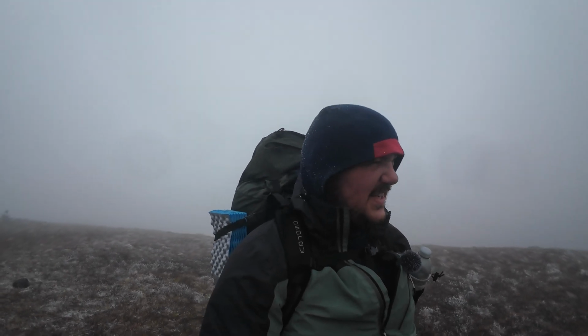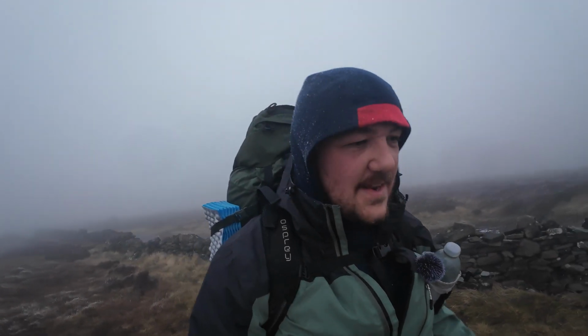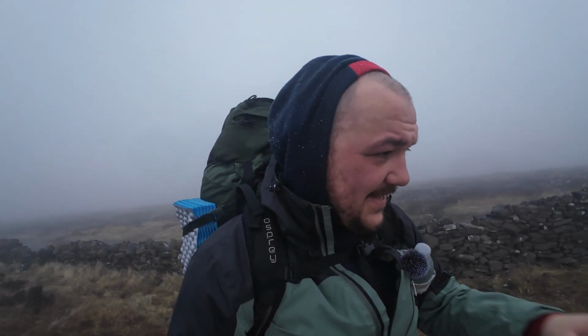Tell you what though, that's what we're here for. It's the conditions I enjoy. I enjoy a challenge. And I've got all the kit that I need to keep me warm. So the first challenge is getting a woolly hat on and pitching this tent to get inside it. That's my spot.